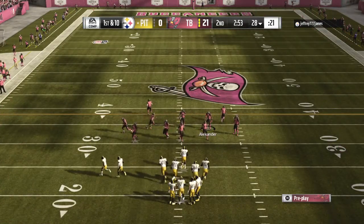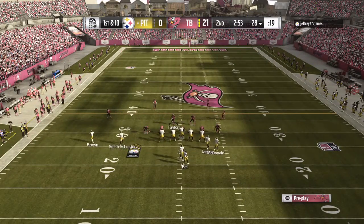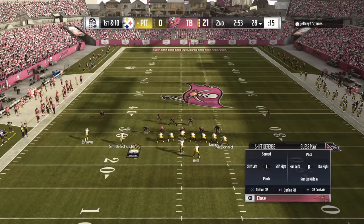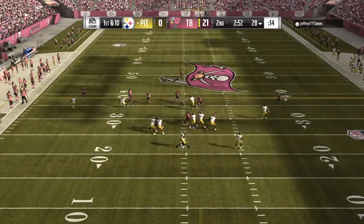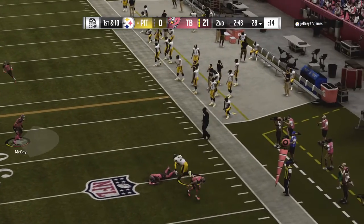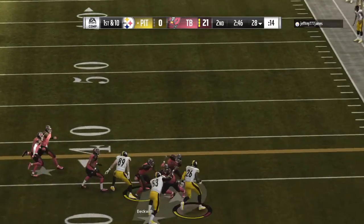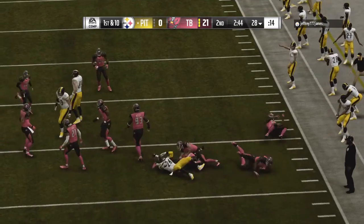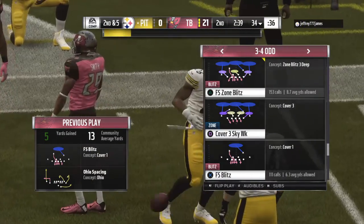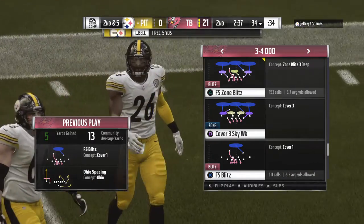Big Ben and the Steelers with a 1st and 10 at their own 28-yard line. They go back to the air here after the INT on the last drive. Goes underneath for Bell. So he got free of 1 tackle but couldn't do a whole lot else. It's a gain of 5 on the play, and that'll make this a second down.